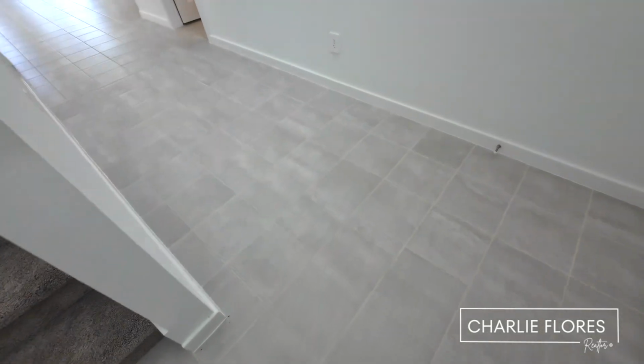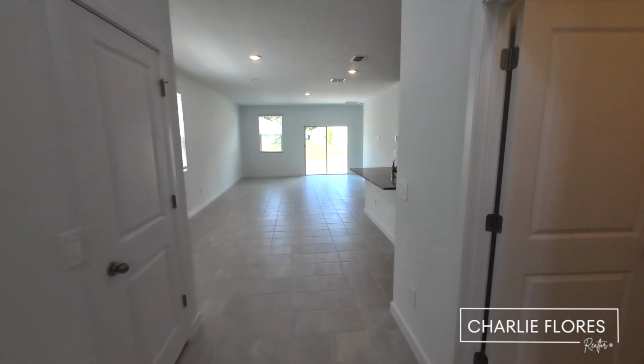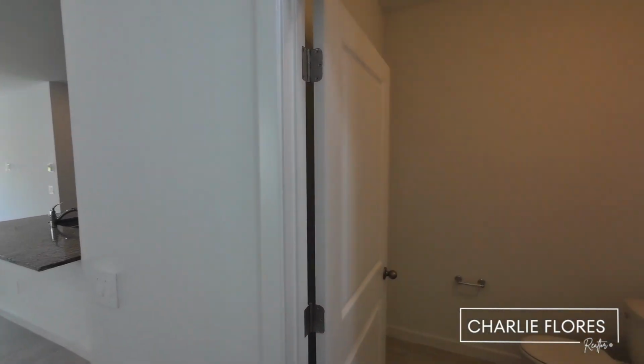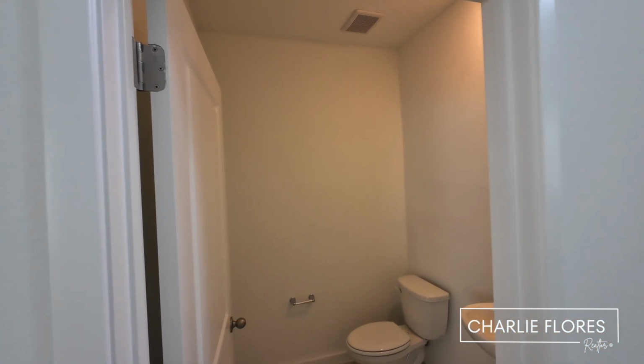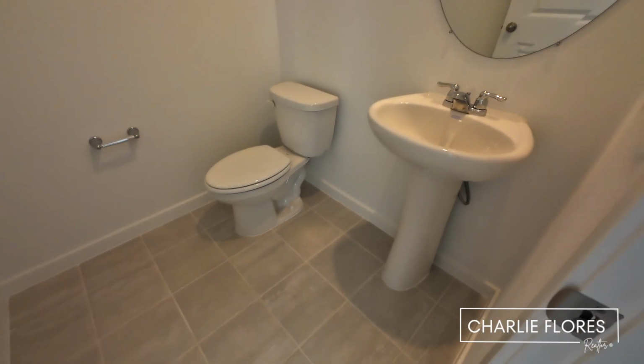This home features tile flooring in the common living areas. There are homes by Meritage that offer LVP flooring. To the right is a powder bath or a half bathroom.